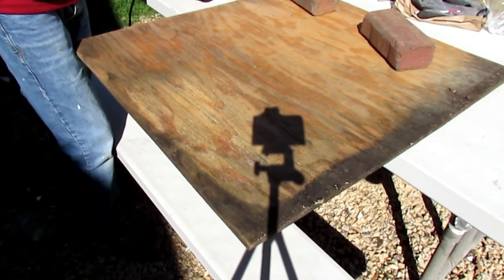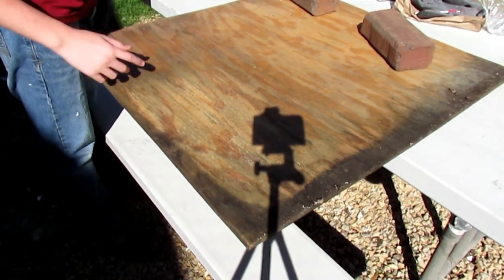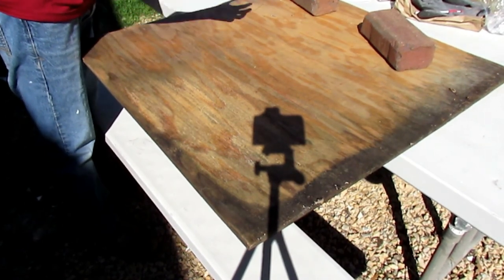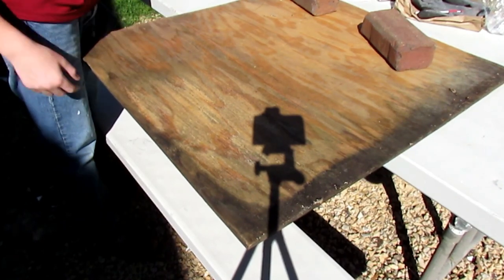There's an old saying called measure twice, cut once. That's a good saying. I measured it wrong, and I knew something was wrong because I looked at what I measured and I looked up there and I'm like, that's not going to fit. So I measured again, then got the right measurements.